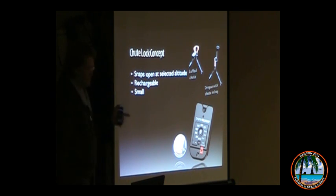What's interesting is when I first was developing this, see that little red tab on there? Can anybody guess what that red tab is? Altimeter? No. Safe and on switch. It's a pull pin. It's a pull pin, because one mode that people wanted was time. They wanted time from ejection.